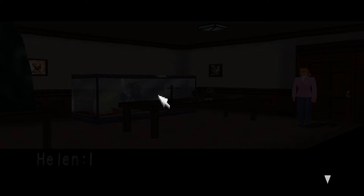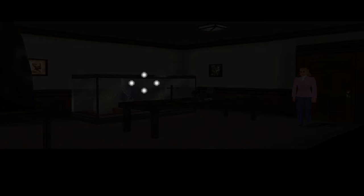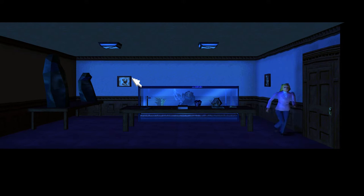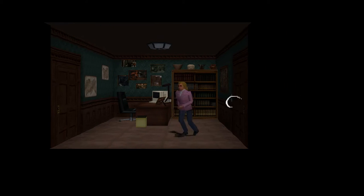Didn't there used to be an aquarium in here? I could use the light from it. Right there. It feels like the light switch is right there, but the game is directing me elsewhere. I'm sorry. Oh my god, you are kidding. Are you fucking serious? Or is that just... It's just a replica. It's just a replica. Ma, it's just a... Wasn't it?